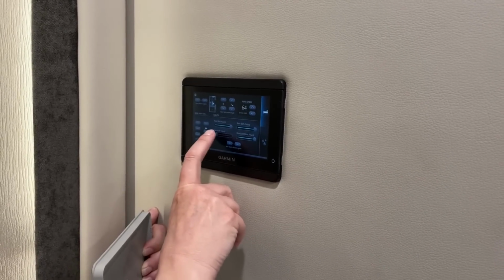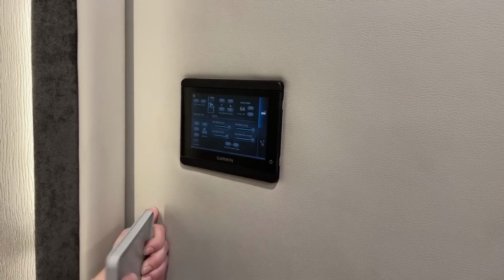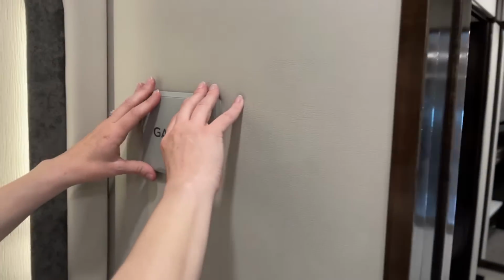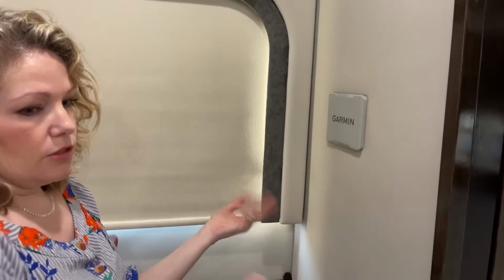Now this vanity one is actually integrated into the mirror. So that's what that one is. And then you can just pop this back in, or not. I would probably keep them in a drawer and just leave them exposed most of the time because you need to use them.